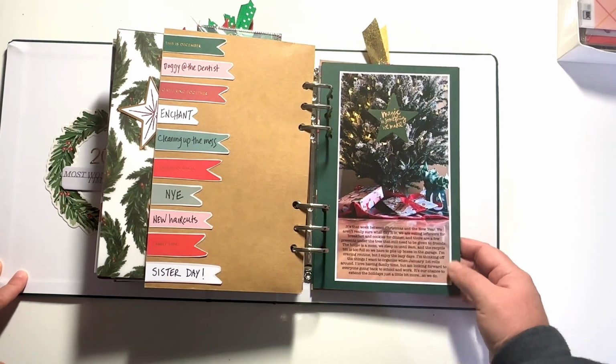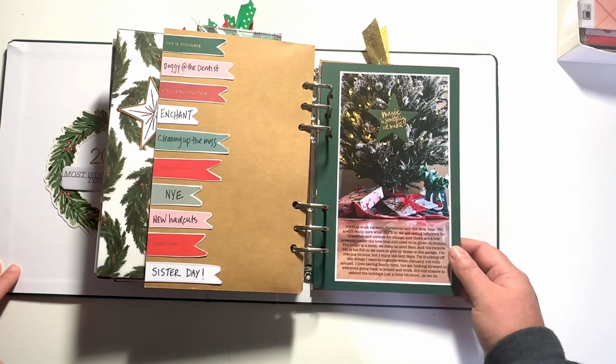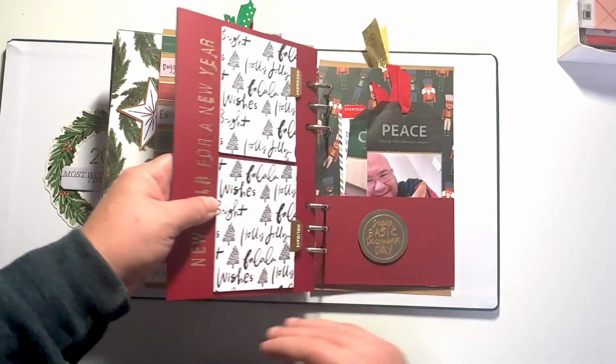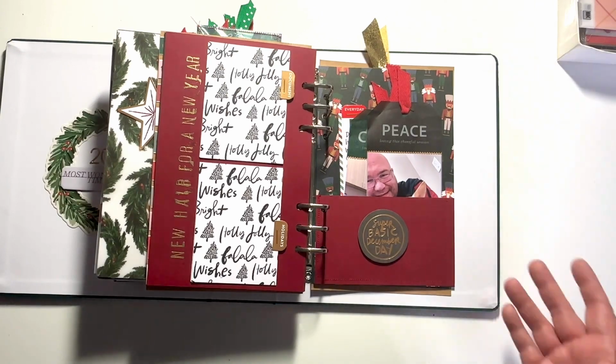I'm thinking of the things I want to organize when January 1st rolls around. I love having family time, but I'm looking forward to everyone going back to school and work. It's our chance to extend the holidays just a little bit more, so we do. And I didn't number any of these days. They were just things that happened during the week.